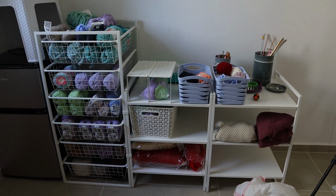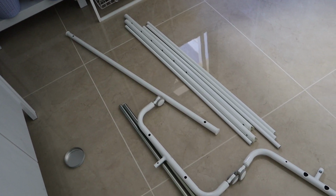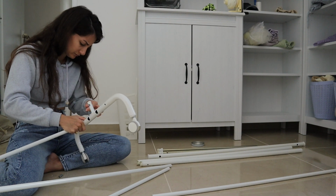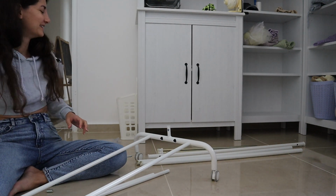But I don't know if I got unlucky or if I'm just a bad putter-togetherer, but my pieces weren't square enough to stack. And IKEA was out of the clothing rod attachment, so I busted out this old standalone rack out of storage and put it together. Also IKEA. Sorry.